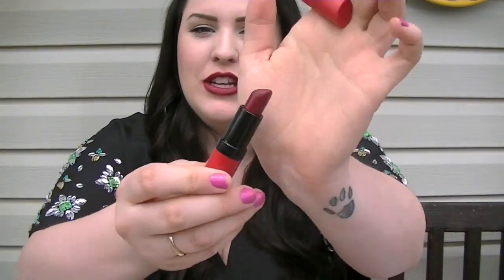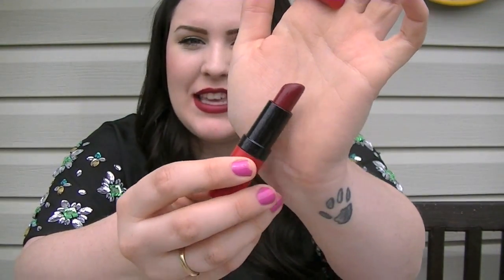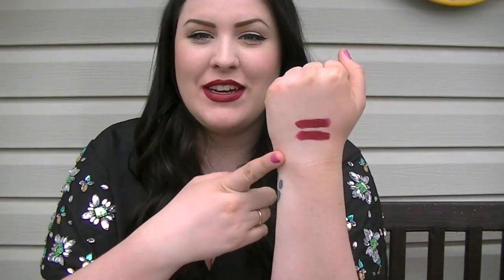The next shade I have on is shade 107, and I love this color. It is a kind of maroony deep wine color, and it was perfect for the winter months. It was still snowing here until like yesterday, so I absolutely love this color. It is so beautiful, and the MAC lipstick, which I found it is very close to, is Diva. Can you tell which one is which? I don't think I can, but 107 is the bottom and MAC Diva is the top one.